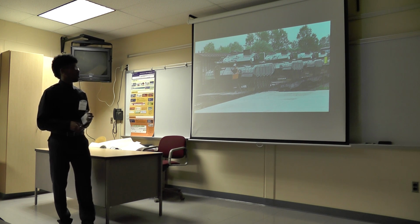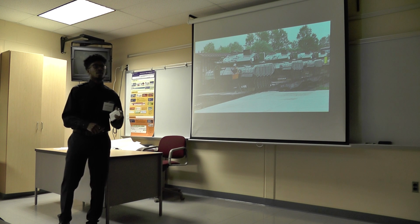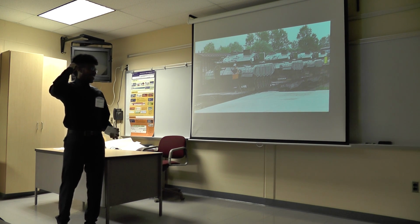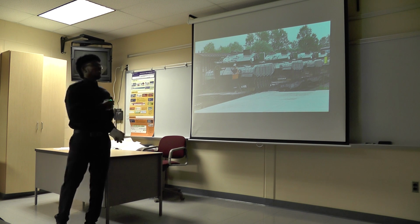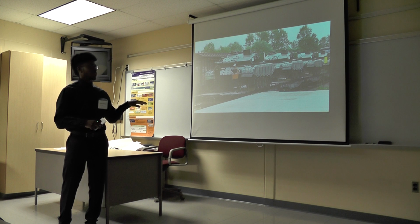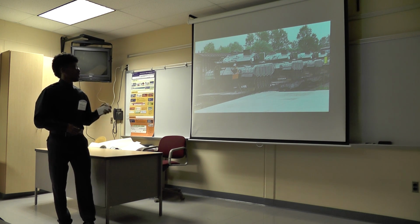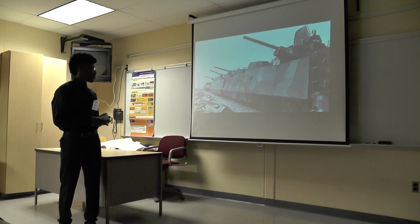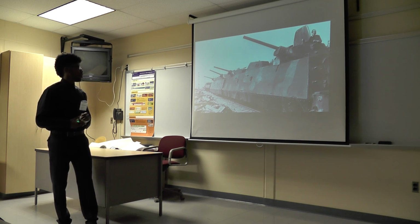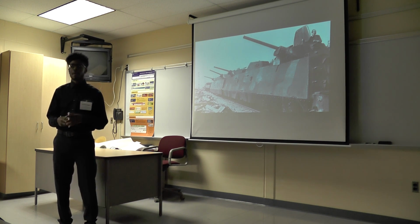And this was used for moving army supplies across the country, like the National Guard, to move it across to protect the nation and keep it from running out of supplies. And this is one of the war trains they used back then in one of the wars. And this is not the U.S., this is a different country.